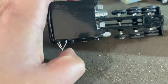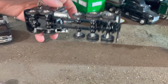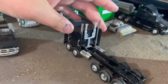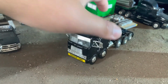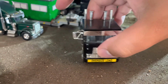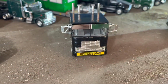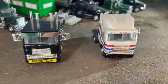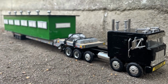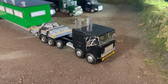Then stretch the frame out. Actually rebuilt the whole back end, including the driveline and rear diffs. Added straight pipes and dual intake, the oversized load sign, the visor, and those nice wide mirrors. Normally with a cab over, you don't need very wide mirrors because the cab is already quite wide. But seeing as how this guy's hauling oversized loads all the time, those mirrors come in handy.